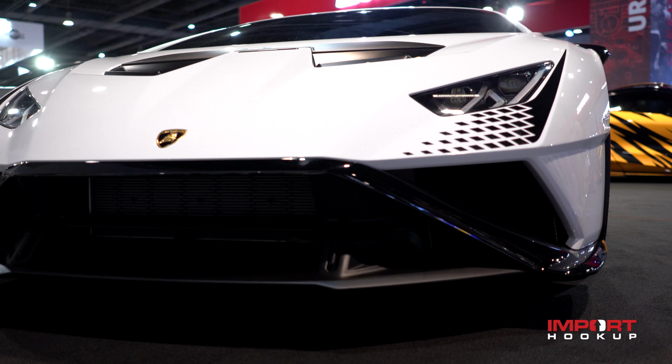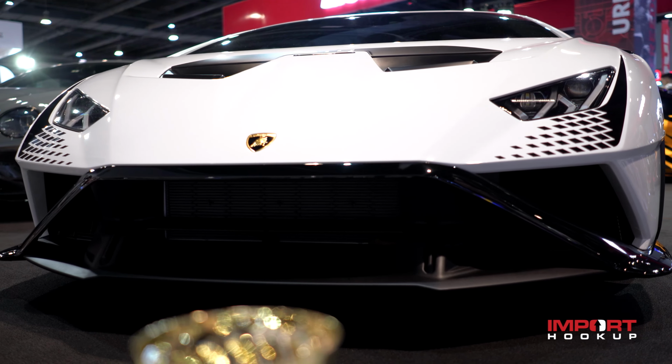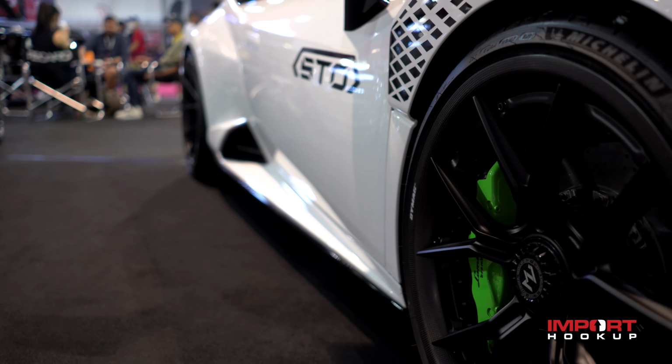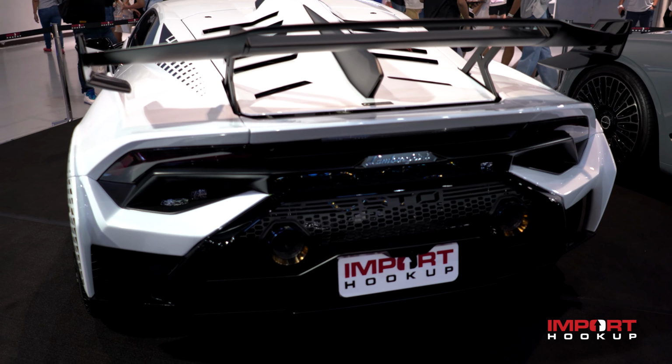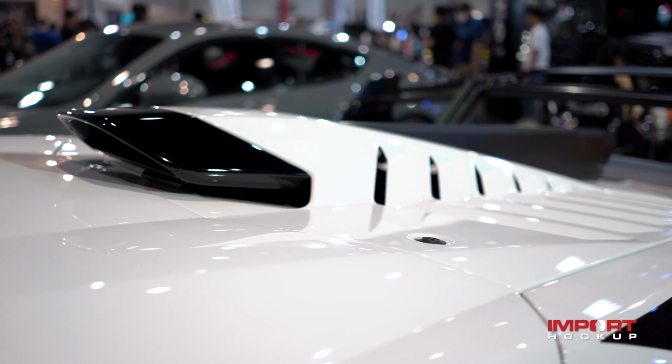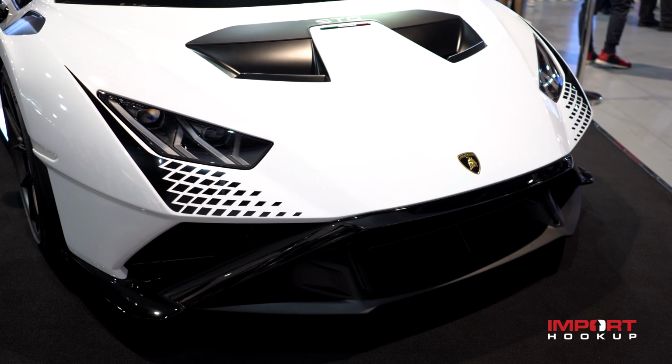Then our Huracan STO, it won second place Lamborghini. The owner of this, we're talking about superchargers and more mods to this car. So yeah, he wants more mods. I hope I close it and I hope the owner pulls the trigger. I want to build a super fully modified STO in the country.